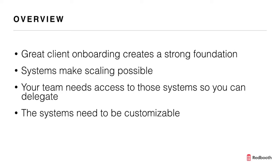So here is the overview, the essence of what we'll be talking about today. The first is good client intake processes make for good business. If there is one thing that I can leave you with today, it is that. The second is that systems will save your sanity and will help your business scale. And scaling means taking on more and more business and meeting that demand without breaking the bank or overworking your team.